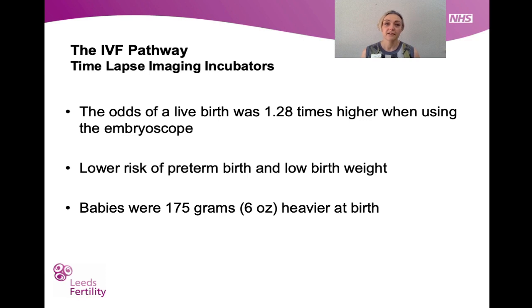We believe that as time goes by and more research is done, peer-reviewed and published, this technology will become more universally accepted as beneficial. We include EmbryoScope in our self-funded treatment cycle care package, but it is not included in the tariff we receive for NHS cycles. We're obliged to charge a supplement to those NHS patients who would like to use it. Please see our website for the current fees.